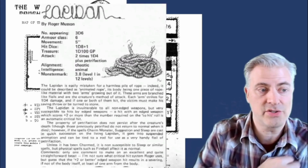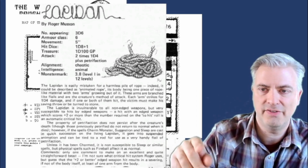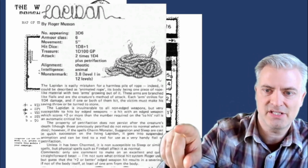And they feature a monster from White Dwarf number 11. I love White Dwarf creature feature and Fiend Folio stuff. And this is the Lapidon.